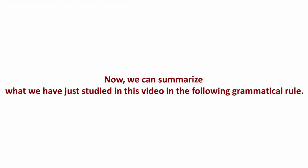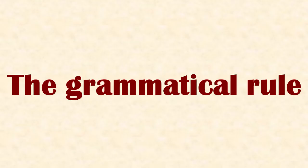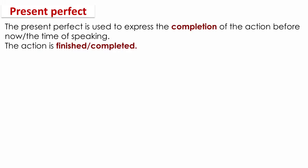Now, we can summarize what we have just studied in this video in the following grammatical rule. The present perfect is used to express the completion of the action before now or before the time of speaking. The action is finished or completed.